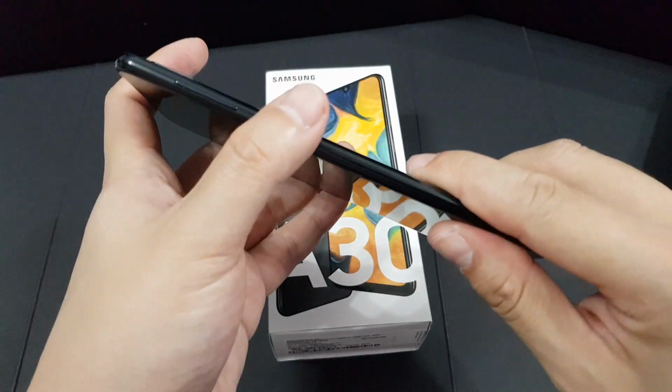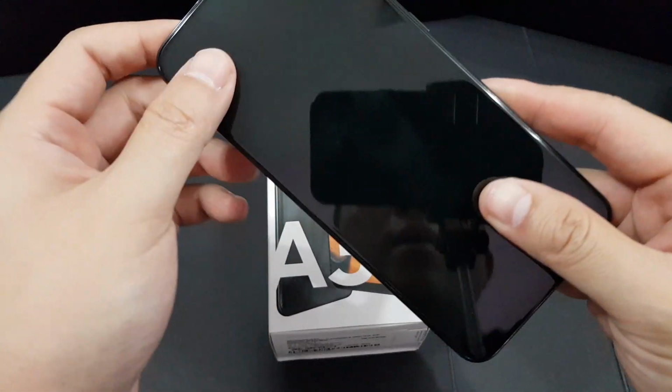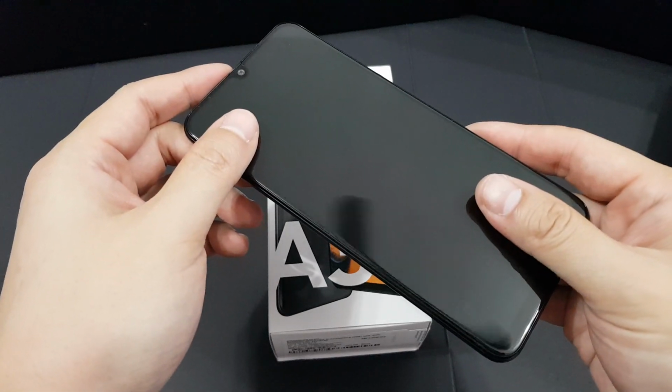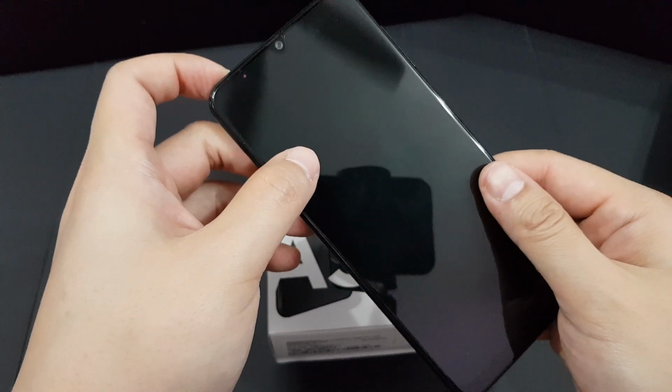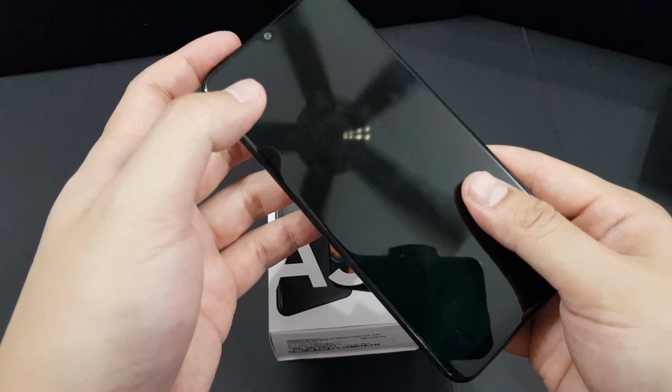And one thing I'd like to share is that the connectivity is great. I'm in Malaysia, and I'm using the DG Telco SIM card. For this phone, I'm getting 4G plus for this connection. So it's actually not too bad.